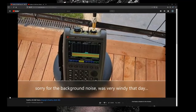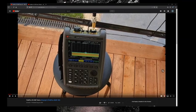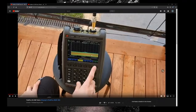So what you're seeing right now on the screen is the 5G signal. It's a real signal from a Telstra base station for 5G. And this is in the RTSA mode.